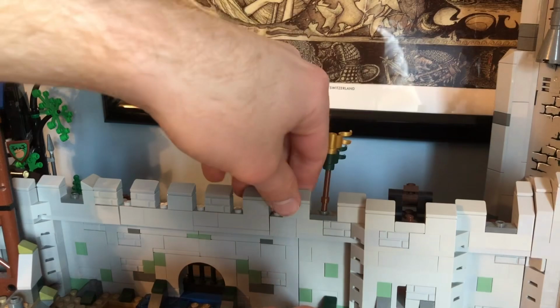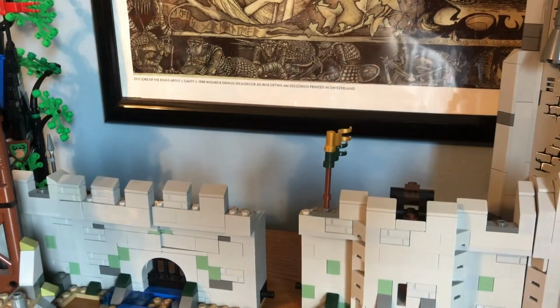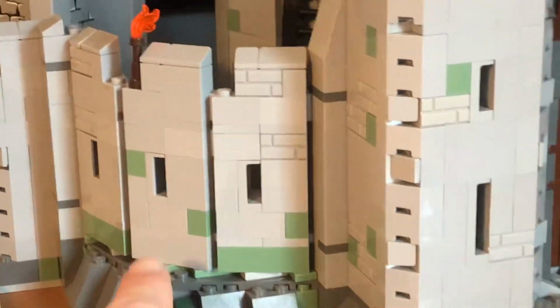I'll show you guys an example of that right here. The entire set is built on modular systems. You can customize the set to as many angles as you want. All of these side parts come up over here.